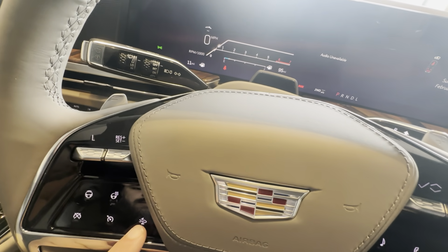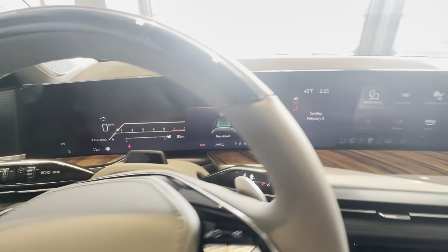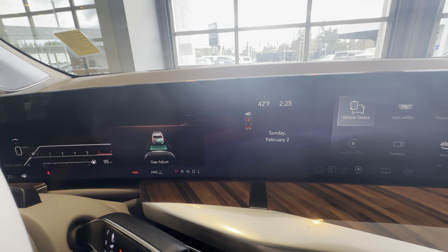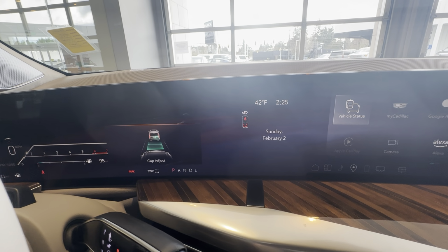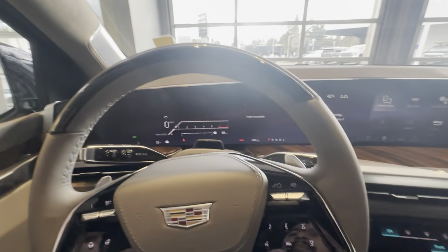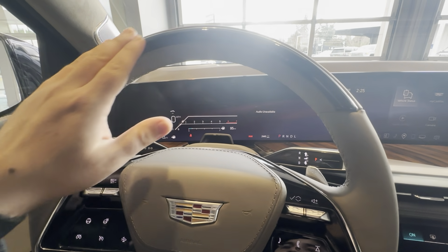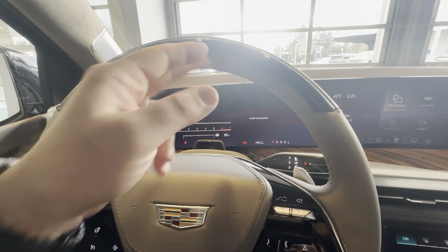The way you adjust it is with this button right here. So if I click that, there's your gap. The more boxes you have, the further away you are. So you get 3 boxes: that's minimum gap, medium gap, and then you have your maximum gap. So at this point, you've set your gap, you set your adaptive cruise control. All you're doing is steering. This is your Super Cruise bar. It has 3 lights: red, blue, and green.